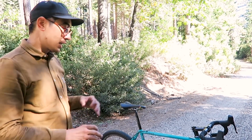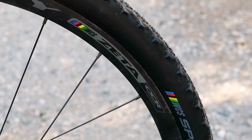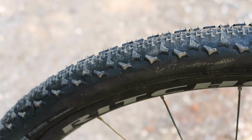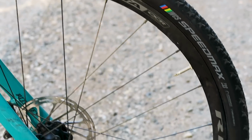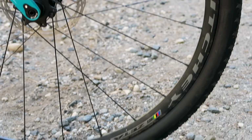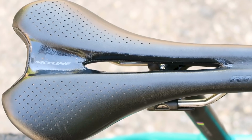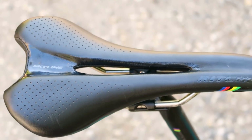Things that I went for: the Zeta wheels, I love them, tubeless out of the box, super easy to set up. Our new Speedmax tire is super high volume, very grippy, a great tire. I raced it last season for cross and really enjoyed the ride quality of it. Of course, we went with a link post and our new Skyline saddle. New for us, it's got a perineal cutout, which alleviates a lot of that pressure.